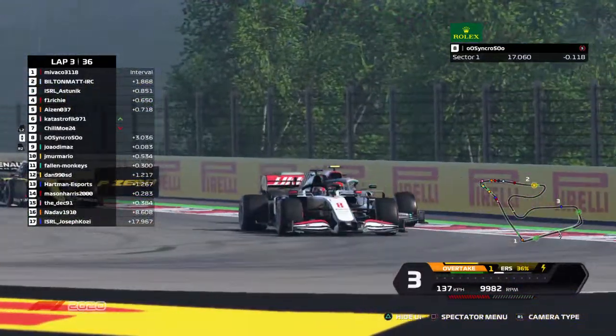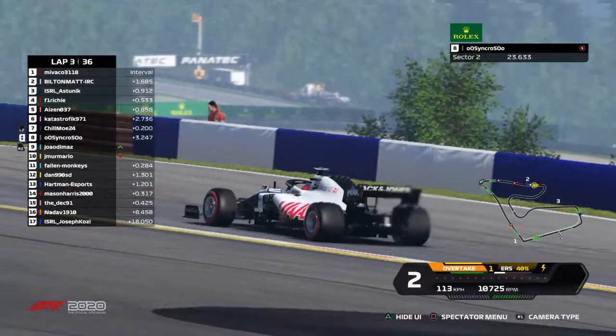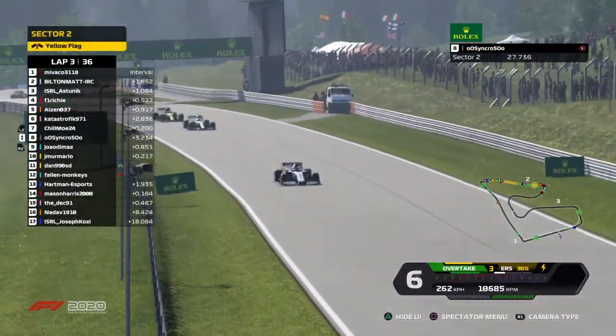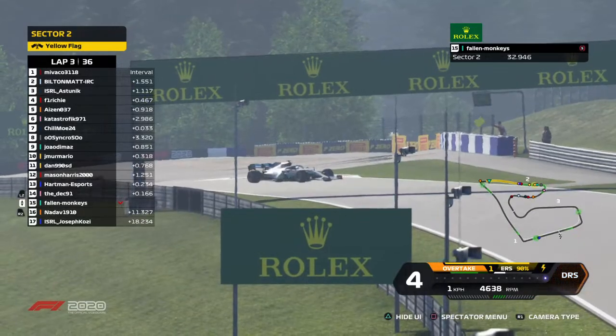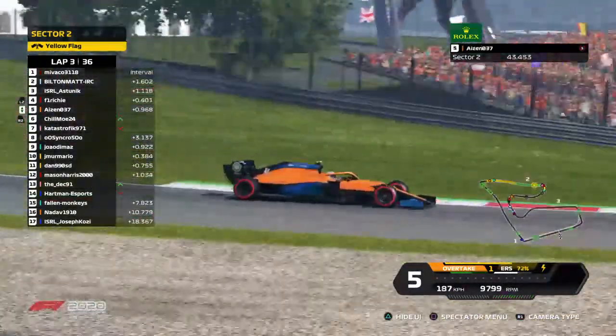Vito says jump start for Mason Harris. I didn't see that, but yeah, it's true. He goes in the pits on this lap, drive through penalty, which is why he had such a good start there. Oh, and then Fallen Monkeys spins it in the back there. Gets away with just a bit of front wing damage. Lucky to keep that car in mostly one piece.